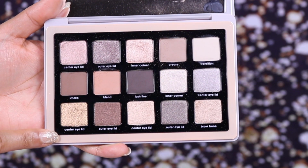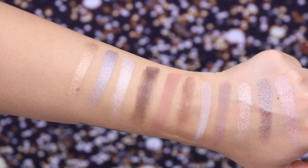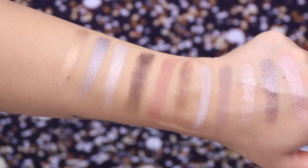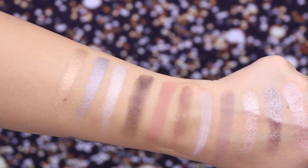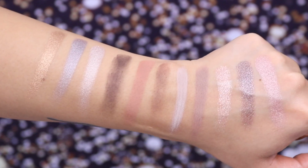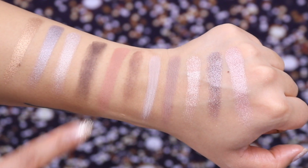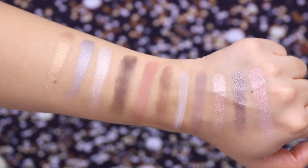This one here is also called Center Eyelid. This is another metallic shade. This is described as a golden nude. Beautiful, stunning shade. Because obviously there are so many silvery kind of colors and cool toned, it's nice to kind of step away and maybe use something like that with some of the other brown kind of matte shades to switch it up a little bit.